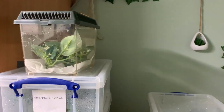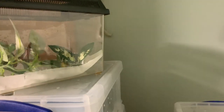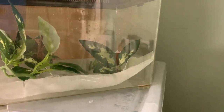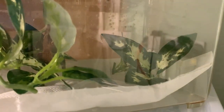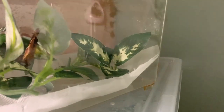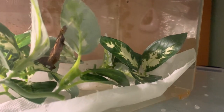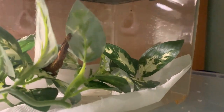So let's just take a look at this newest baby gecko. Not sure how much we'll see, but we'll give it a go. Just see the underbelly hiding there in the leaves. Absolutely tiny, maybe a couple of inches long at the most. Very, very sweet. There we go.